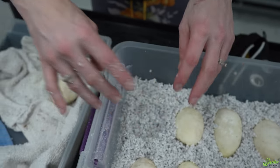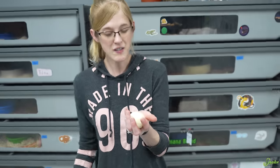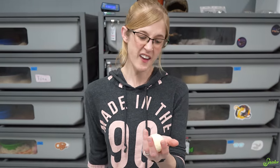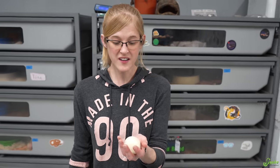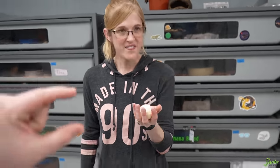Ta-da! Man, and again, these eggs, they're huge. They're like duck eggs or goose eggs. They kind of are like duck eggs, yeah. These are bigger than bull snake eggs, which I'm used to, and hognose eggs are tiny, like that in comparison.